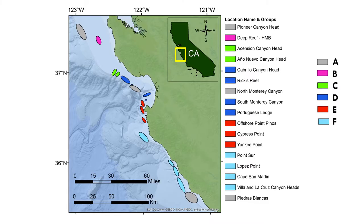So in addition to annual differences in length and differences in length by habitat type, we wanted to evaluate spatial differences in length. So we conducted a cluster analysis to determine spatial groupings in community composition. So what you see here is a map of some of our sampling sites in central to southern California. These sites are arranged from north to south, and these colors represent these clusters of similar community compositions.